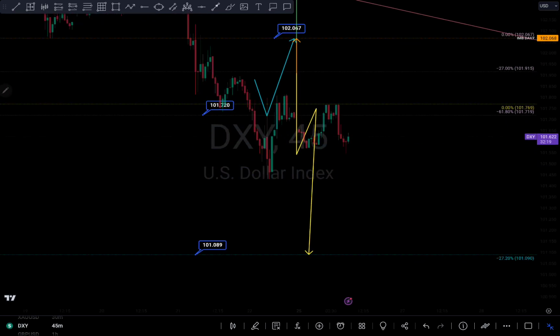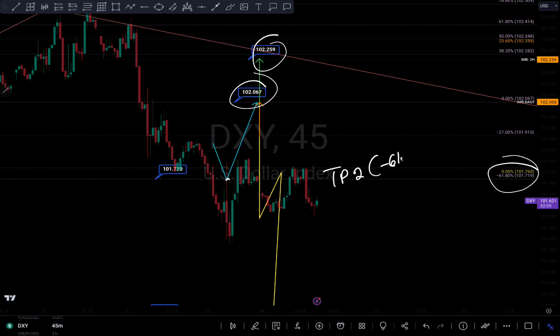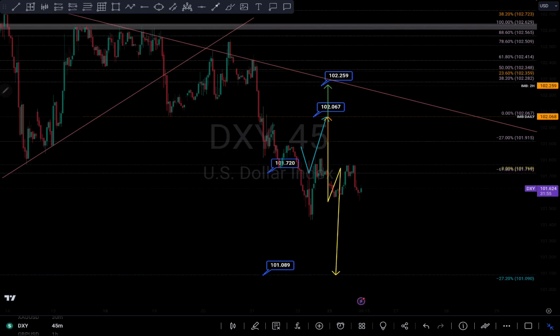But as you can see, we did not actually push up to where I thought we would. We just continued to tank to the downside, and it's my TP2, which is my negative 61.8% fib level, and that is 101.720. Around that area right there, we can see that we hit that level. We went up a little bit, and now we are pushing to the downside right now.